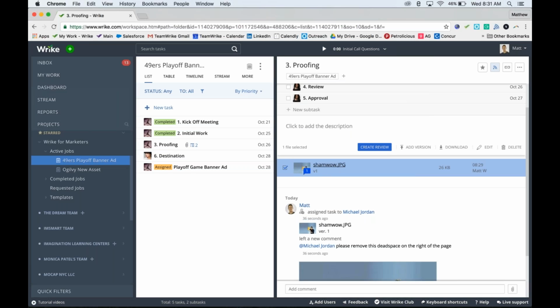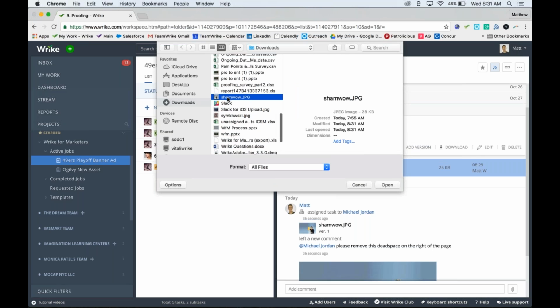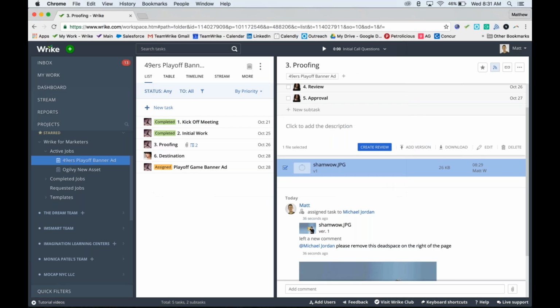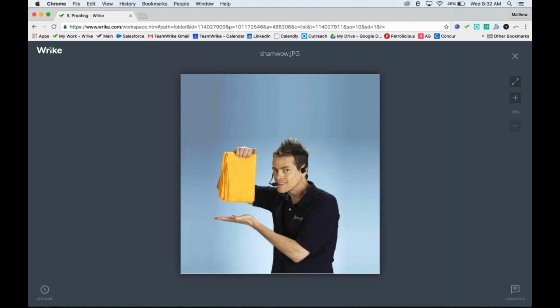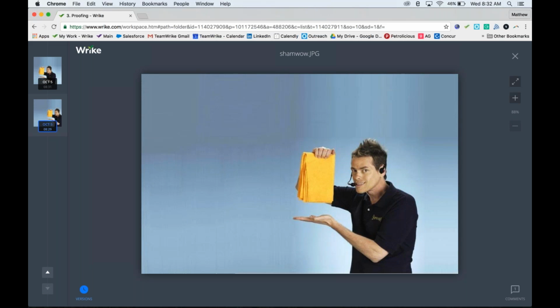So you can see here, I simply come down to this image, and I can add a version. So what I can do here is simply add that version of that file that I just created. So here it is. I'll open this up. And now, the great thing is when I click on this, we can see our new version. And not only that, I can click over here on the left side of the page and cycle between the two versions that I just created.